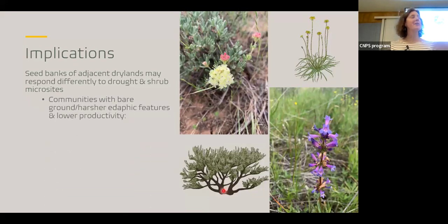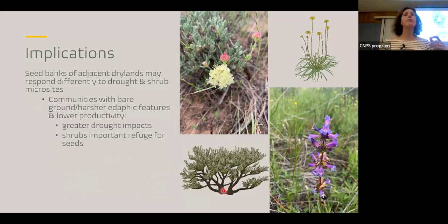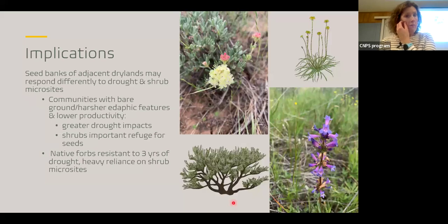I already just said this, but communities with bare ground, harsher edaphic features, and lower productivity might have greater drought impacts. And shrubs seem to be really important microsites in the system that had a lot more bare ground. I hope these results are transferable to other drylands, but I don't know for sure. More research could see if it's true. And finally, native forbs were resistant to three years of drought, but they really relied on those shrub microsites at the AA site.